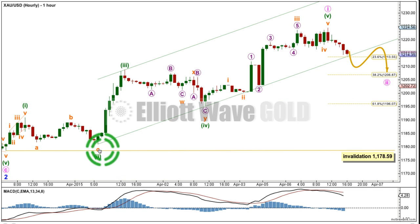Draw the channel from 2 to 4 with a copy on 3. The fifth wave ends midway in the channel. The second wave, when it breaches the channel, confirms that it's arrived. It can't move beyond the start of the first wave below 1178.59.